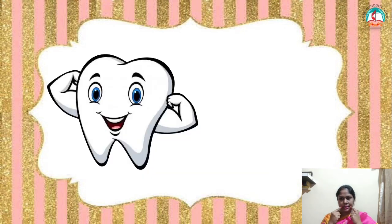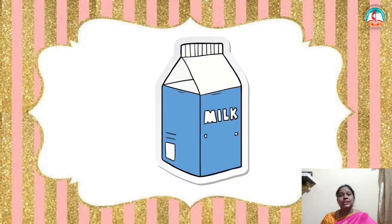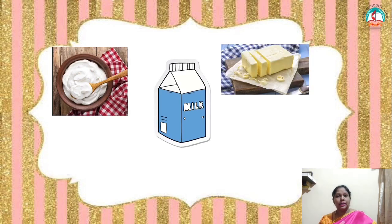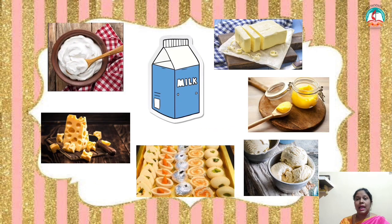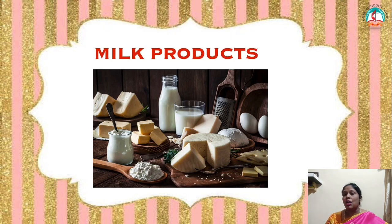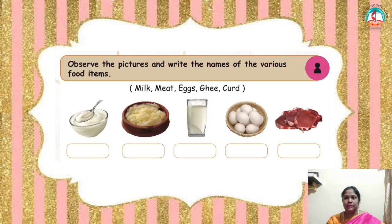Milk keeps your teeth and your bones strong and healthy. Milk is used to make many products like curd, butter, cheese, sweets, ghee, ice creams and many other products. These products are called milk products. Having milk or milk products every day keeps us healthy. Now we are going to do an activity. The activity is you have to look at the product and name the picture.